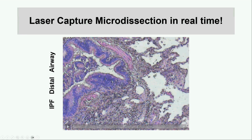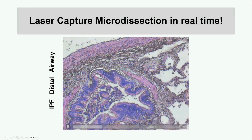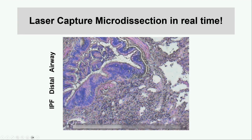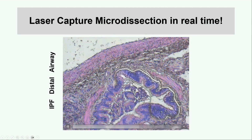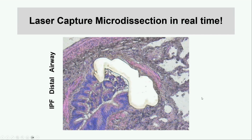So the next I'm going to show you is the distal airway in an IPF specimen. So this is an airway that is not in that fibrotic region, but more in that interface that have normal structure, but are actually abnormal. You can see that in this video, we're laser capturing the airway, and you notice there's a bunch of junk that has fallen into the airway. You can see that I'm avoiding it here because I do not want that to end up in my mass spec samples.